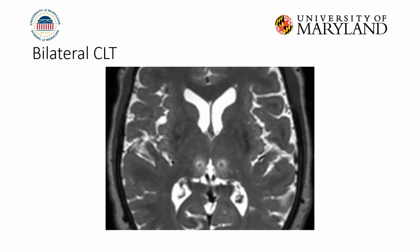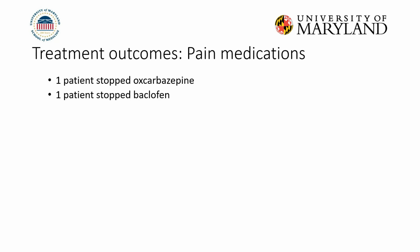This is an example of bilateral central-lateral thalamotomy 1 day after the surgery. You can see there's edema around the lesions. We also supplemented our targeting with FGATIR MRI, which would delineate the medial dorsal nucleus and medial pulvinar nuclei, between which the central-lateral nucleus sits. 1 patient stopped their oxcarbazepine, 1 patient stopped their baclofen as well.